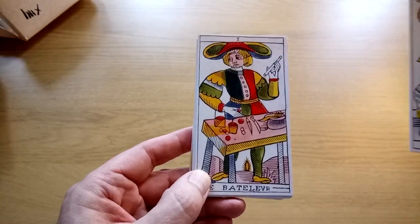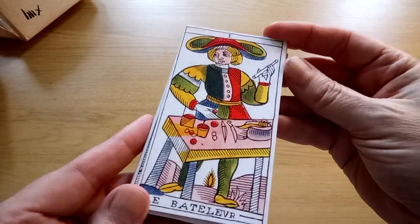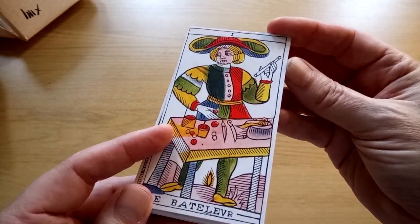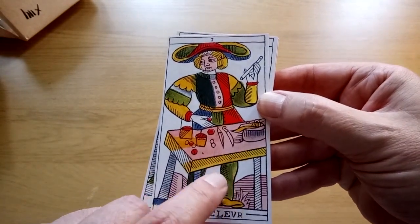To illustrate, let's have a look. There's the magician. Let's have a look at the magician. Let's get him in a good light. That's the best light I can get here at the moment. And you can see as well, he's reproduced what actually look like mistakes in the stenciling, which I think is great. Here again is that sort of varied colour effect.